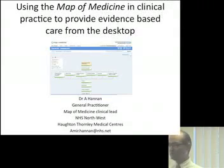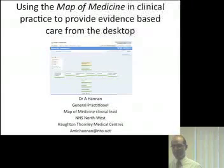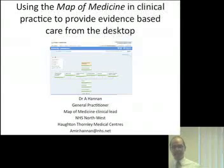can I just ask, has anyone heard of the map of medicine? So approximately about a third of the room have seen it. Okay, well what I'm going to do is I'm going to introduce you hopefully to the map of medicine.